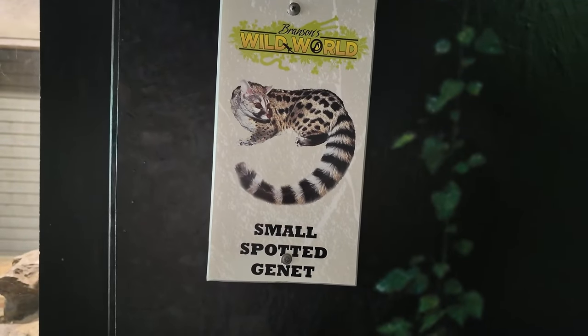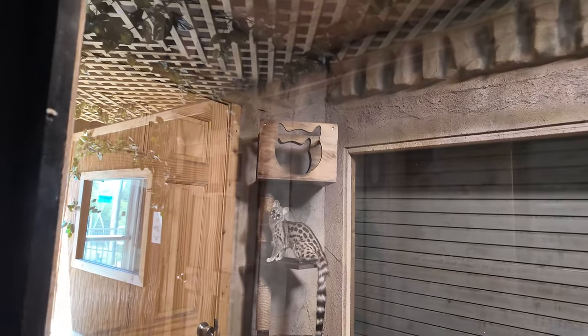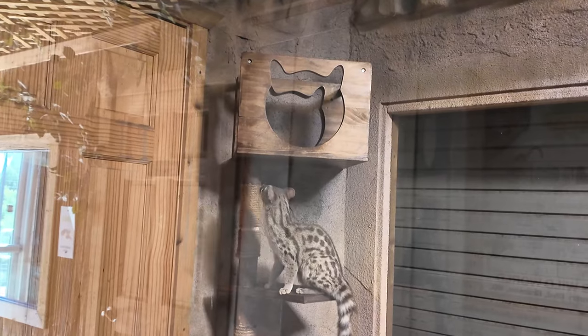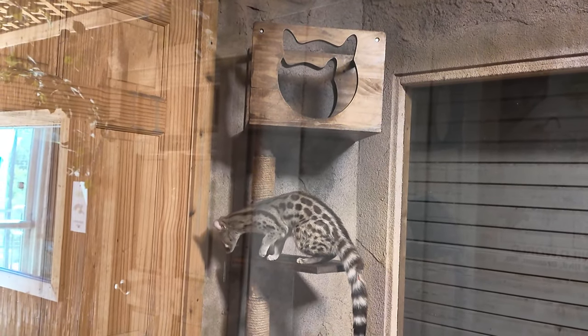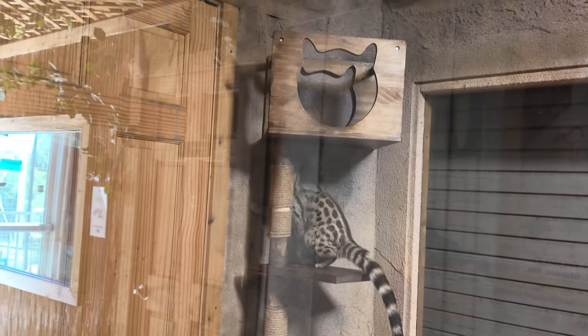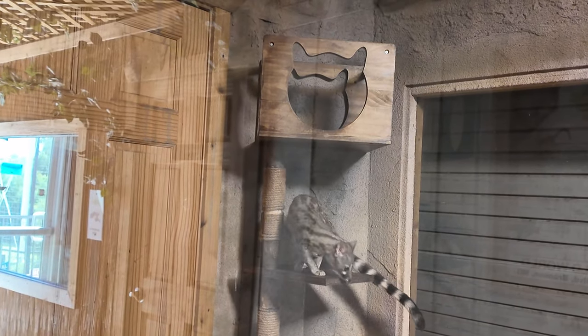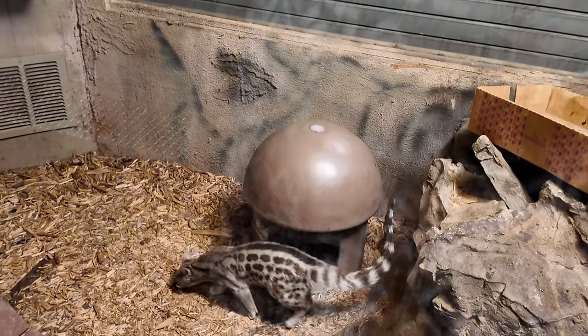Over here is a small spotted gannet. I'm not sure if I'm pronouncing that right. But there he is in the back, and he's kind of cool looking. Looks like he's a little bit like a cat. He's got like a scratching post there. Long tail. Oh yeah. Very agile too.